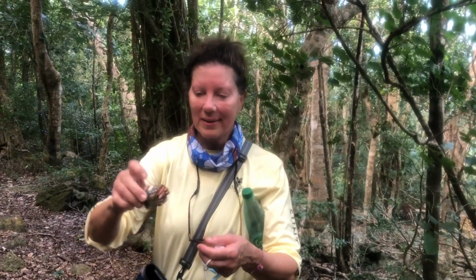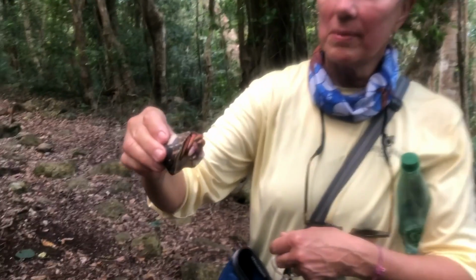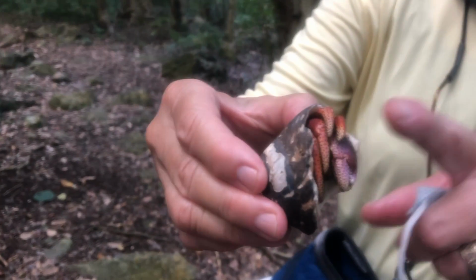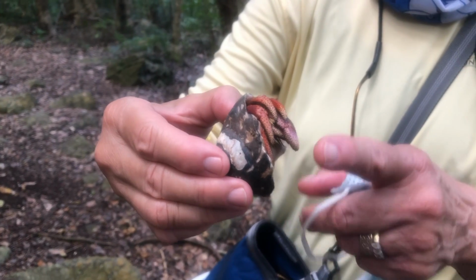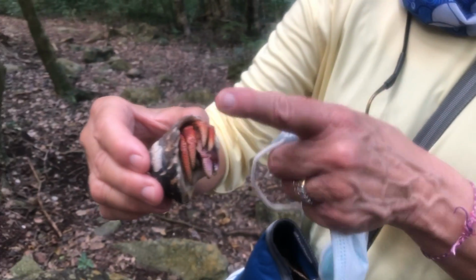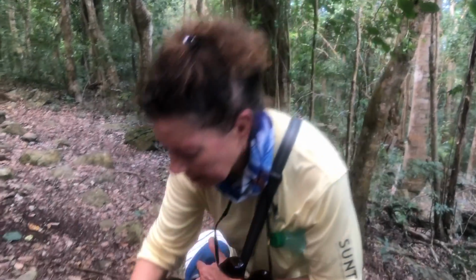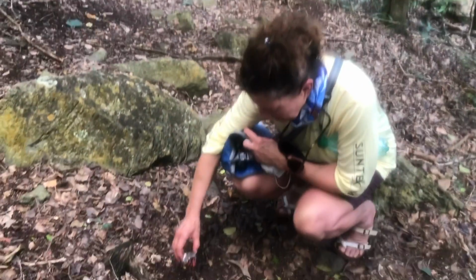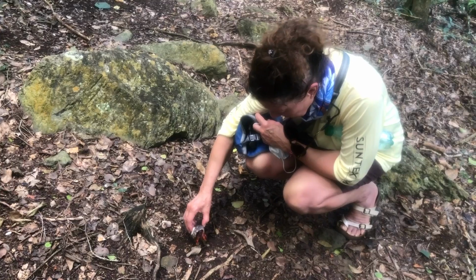Found a whelk with a hermit crab inside. He looks like a really big one. He's not really excited about coming out. Come here. Come here. Hey, baby. It's like, I'm going to pinch you. Come here. Here, let's see if he'll walk around. Come on.